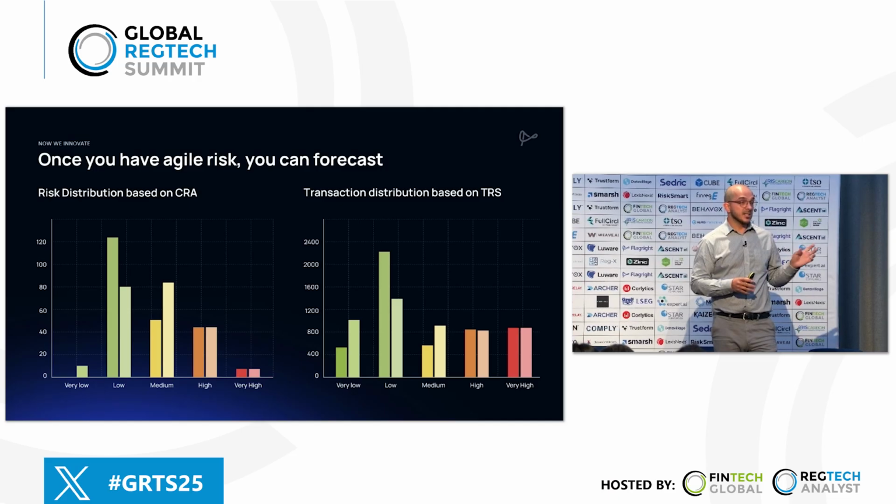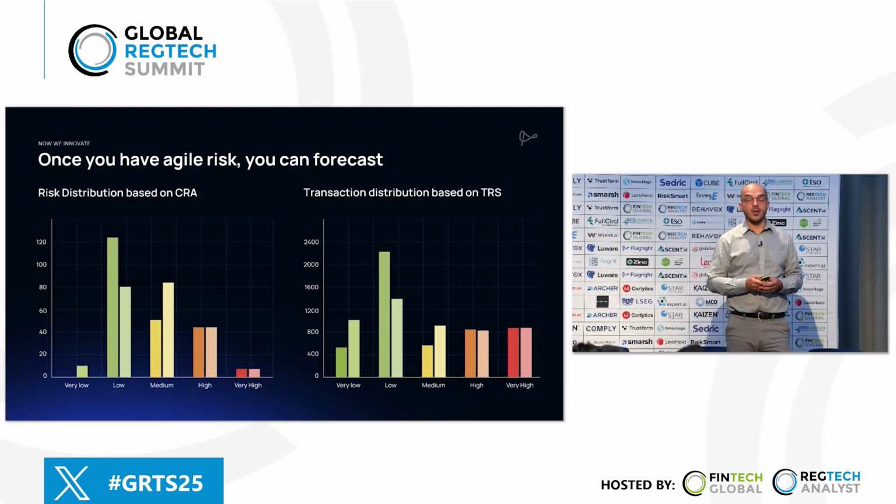So having the ability to forecast these then means you can have those conversations with the business. If someone from the business or the board asks you a question, having the ability to move those toggles around, forecast the information and present it back to the board is really what it's about, and it's really how compliance becomes value add, again, rather than someone who's seen as often being a blocker to business growth.